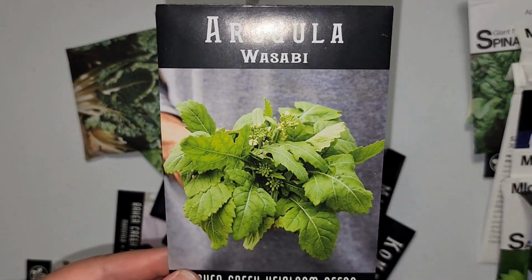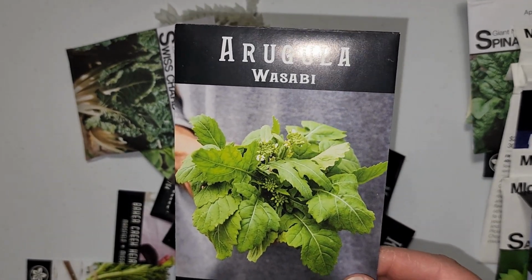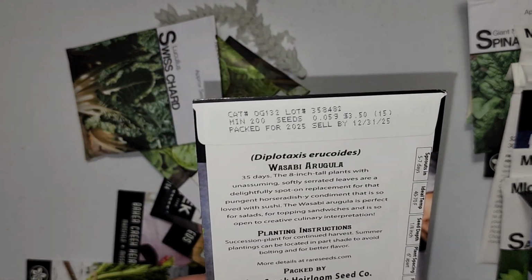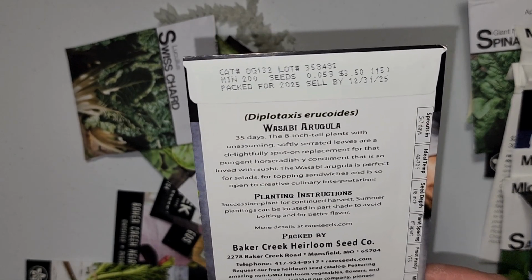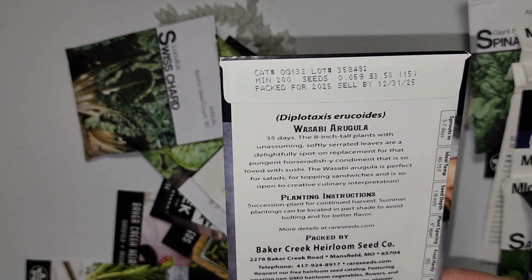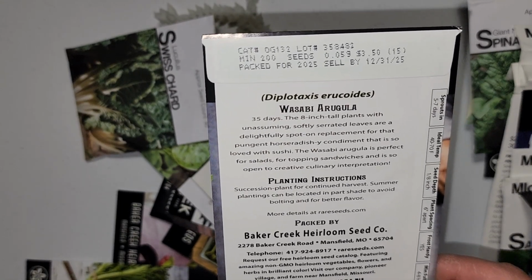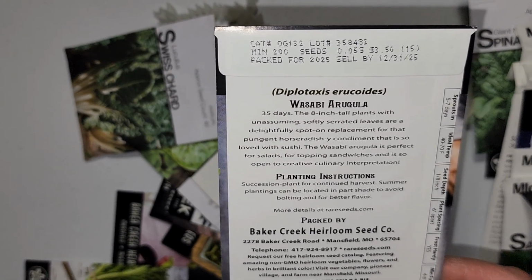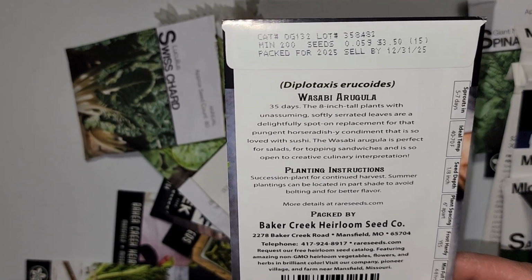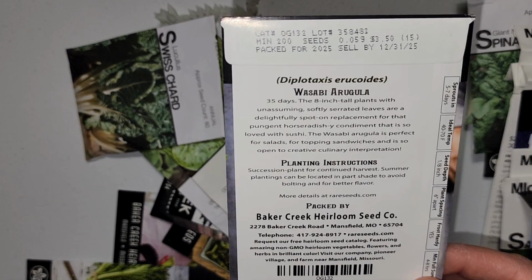Wasabi arugula. Do I need to say more? I love that I'm digging on the mustard, and we got wasabi and arugula. That's so cool. Diplotaxis erucoides. 35 days. The 8-inch tall plants with unassuming, softly serrated leaves are a delightfully spot-on replacement for that pungent, horseradishy condiment that is so loved with sushi. The wasabi arugula is perfect for salads, for topping sandwiches, and is so open to creative culinary interpretation.